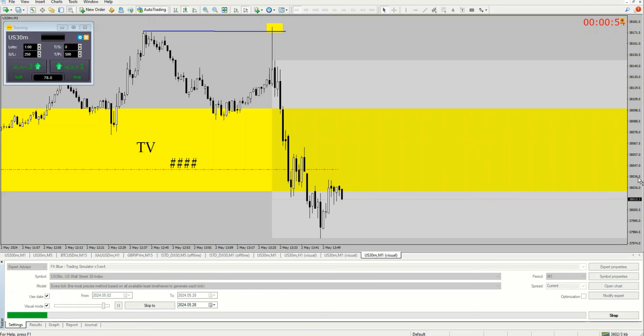Why? Because now you know the patience. When you are doing this, you're going to know the fake patterns, you're going to know the fake breakouts, you're going to know when a pattern is building up, how to actually follow that pattern.